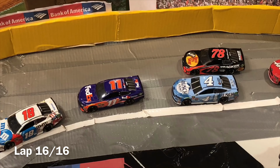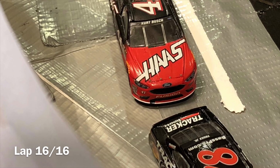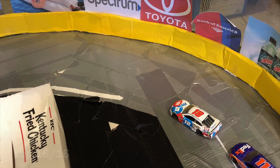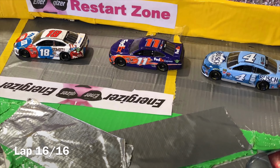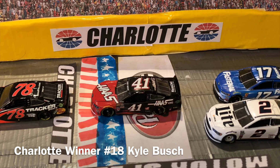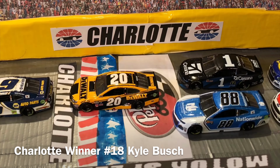Kyle Busch in control of this race, but Kevin Harvick makes a move on Martin Truex Jr. for 3rd. This is like a PR day when you run a cross-country race or a marathon. He's gained 34 positions since the start of the race. This is something he will look back on in the future. But coming out of turn 4 and through the backstretch, haters, close your ears. Kyle Busch wins at Charlotte, the endurance race.